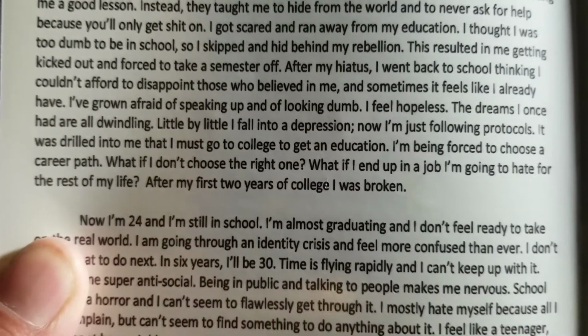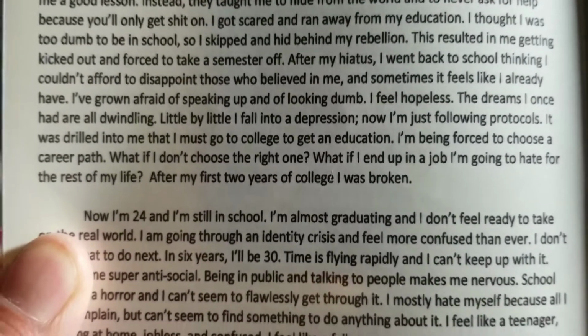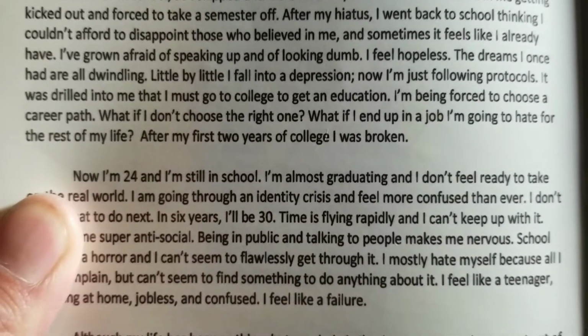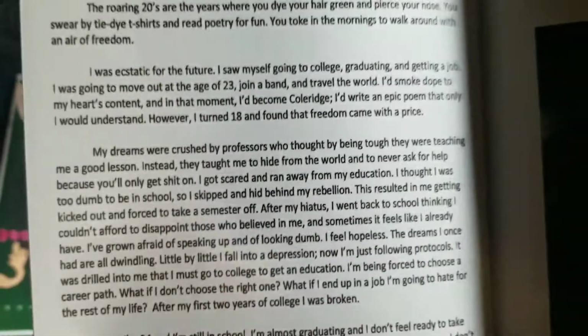Now I'm just following protocols. It was drilled into me that I must go to college to get an education. I'm being forced to choose a career path. What if I don't choose the right one? What if I end up in a job I'm going to hate for the rest of my life? After my first 2 years of college, I was broken."